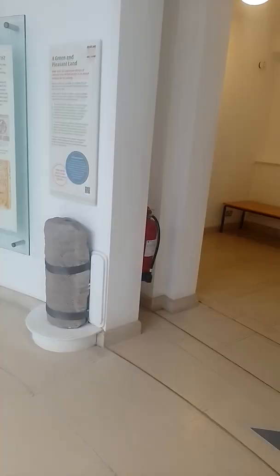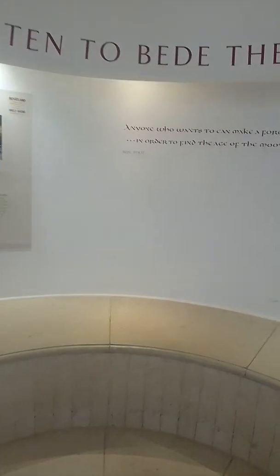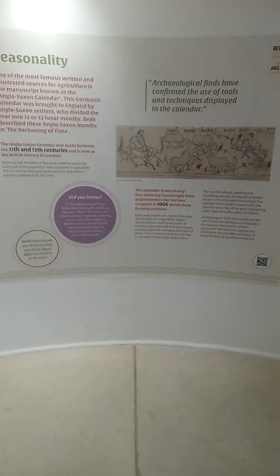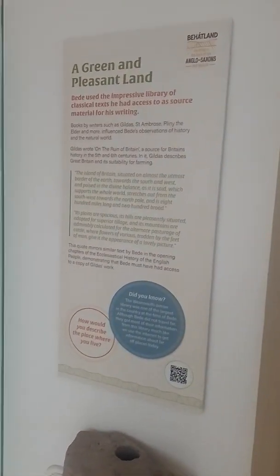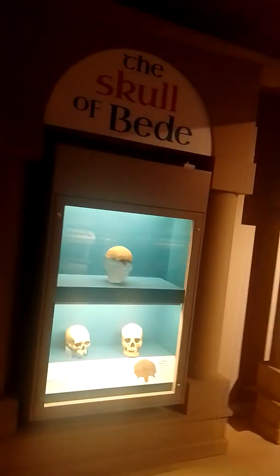And then obviously the interesting one is the scientist, because he discovered how the moon and the tide progressed, and calculated the calendar for where Easter is, dates and the time. He's just very knowledgeable. And very well known in the monastery that his legacy was very well respected. And this represents his legacy.